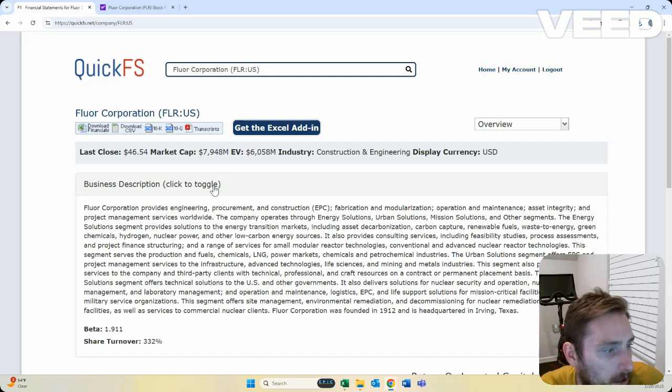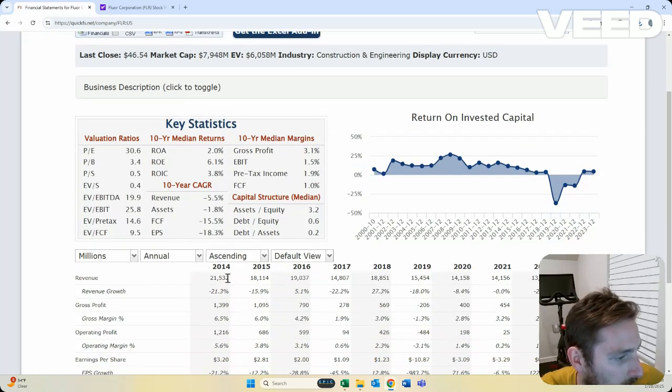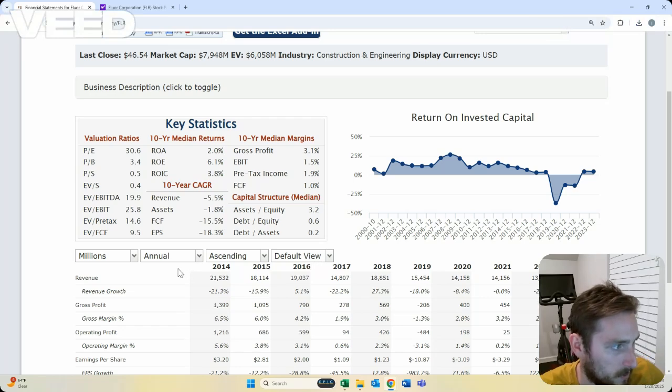They provide engineering, procurement and construction, fabrication and modularization, operation and maintenance, asset integrity, and project management services worldwide. Founded in 1912, so been around for quite some time. And we're actually seeing revenue decline over the last 10 years. On the statement of cash flow, we're going to see whether these were sell-offs or whether their business is actually declining.